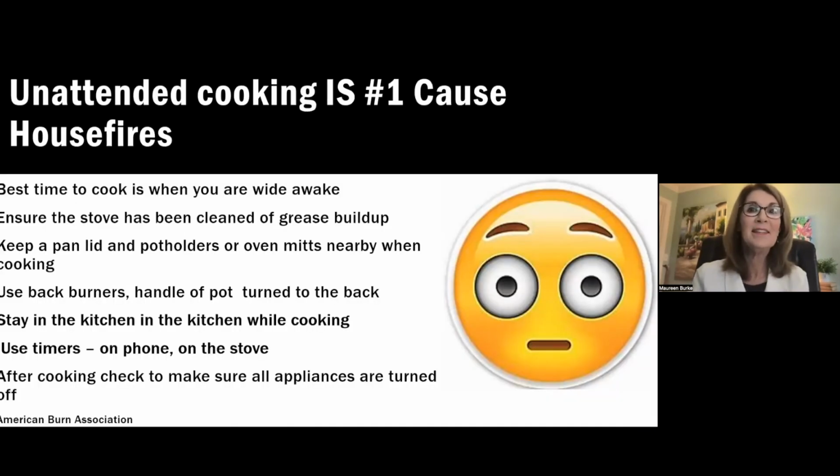The bad thing is that unintended cooking is the number one cause of house fires. And so this little face of a person is supposed to be someone who's really wide awake. So good idea to cook when you are wide awake and not late at night. Another factor that causes a house fire is the grease buildup on a stove or oven. So you want to make sure that that is cleaned after use.